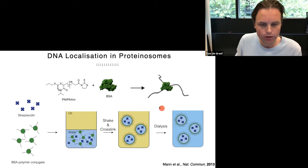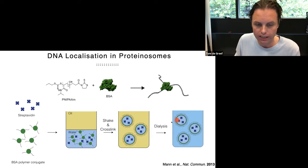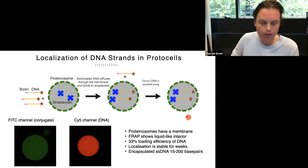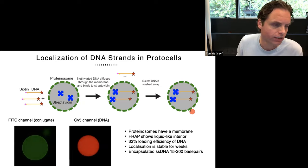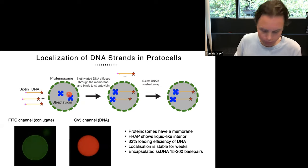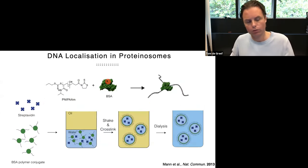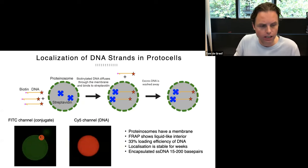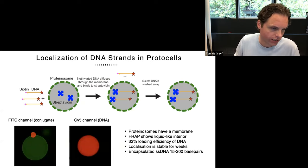So we adapted the protocol a bit so that we end up with proteinosomes that contain encapsulated streptavidin. And this is the first experiment we did, back in 2017. We made this proteinosome with internalized streptavidin. You can visualize them; here is the FITC channel. We have this BSA labeled with FITC, a green dye. We looked at it with confocal, and you indeed see the membrane here.